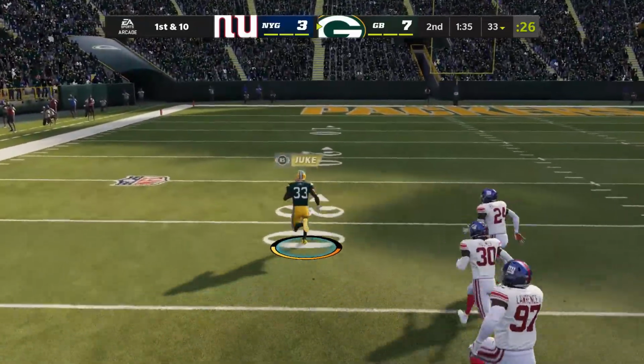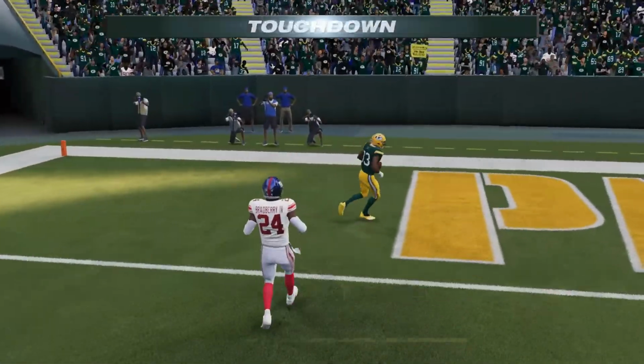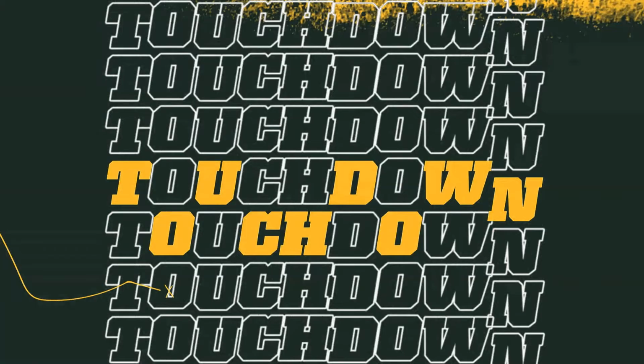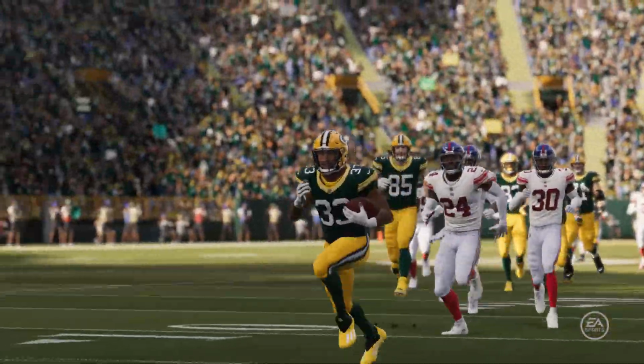Oh, and now some space to operate. 30, 10, touchdown, Packers. Aaron Jones with his 2nd touchdown here in this first half. And the Packers are able to strike quickly for 6.